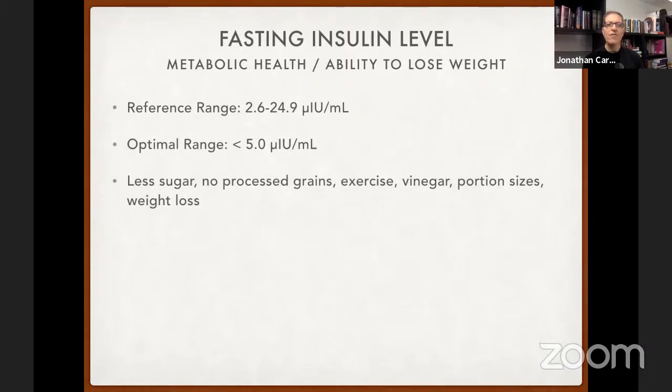And so insulin level goes high in response, of course, to high blood sugar. It also goes high in response to a lot of animal protein as well. But the main factor is poor glycemic control. So it's not uncommon to have a high hemoglobin A1C and a high fasting insulin, but you can have a normal hemoglobin A1C and a high fasting insulin, because there's so many other things involved with insulin.